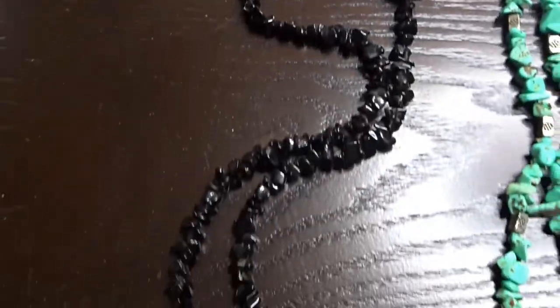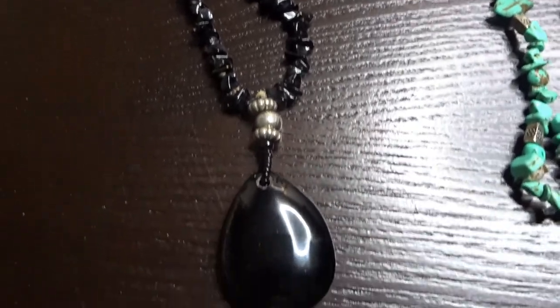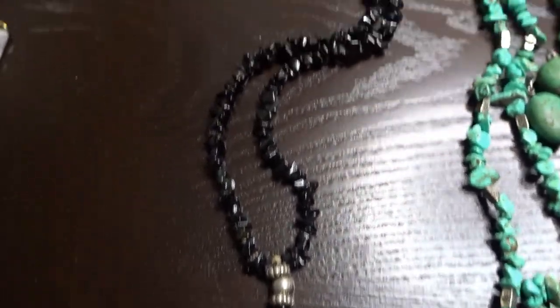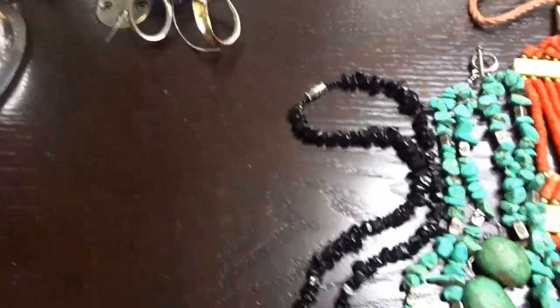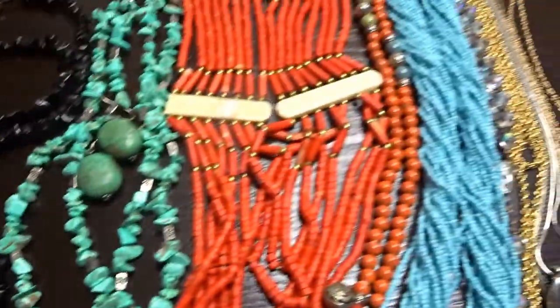Clasp is not sterling, but it's definitely stone. I don't know if it's onyx or somebody dyed the stone coloration on it. I don't know. But that one was a dollar, and all of those I got from the same garage sale.